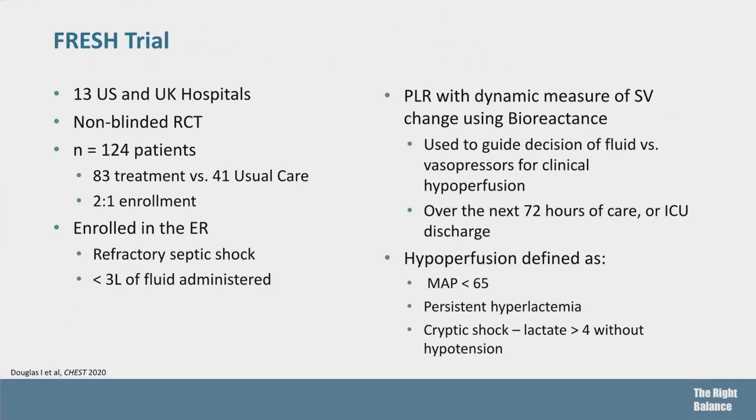Then from that, there was a strong signal to say there was a major difference in using stroke volume to guide fluid responsiveness. So from that, this is the only randomized control trial that has ever been done using stroke volume to guide fluid versus usual care. There has never been another study set up like this. It's a very challenging study to do.